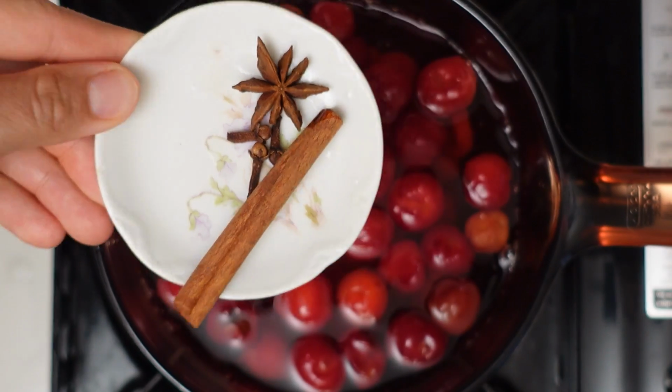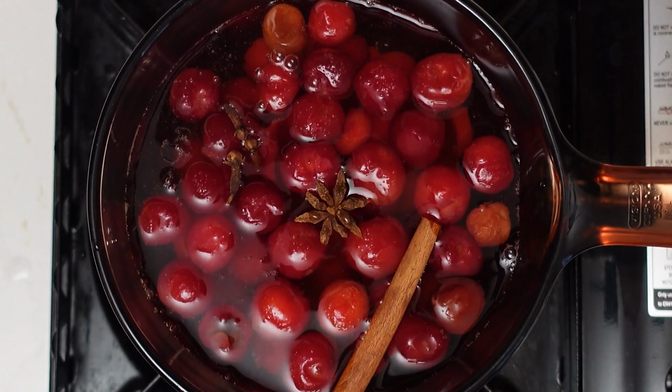Ooh, I'm definitely getting that Christmassy taste from the cloves and the cinnamon and the star anise. This is very refreshing. The sour cherries are sour, but they're not so sour that I'm puckering my mouth. I like the drink of the broth. I feel like I would just drink this broth. I mean, I did just drink the broth.